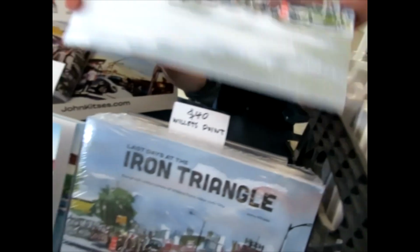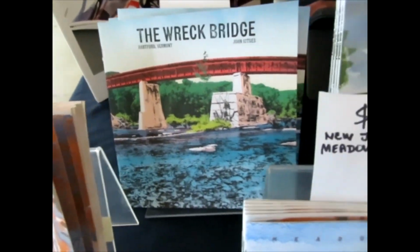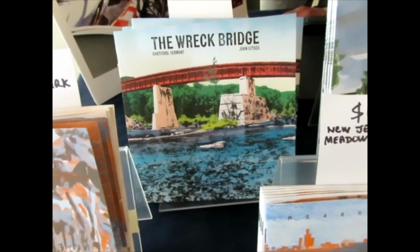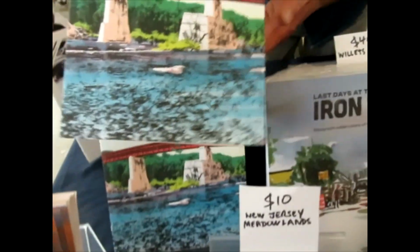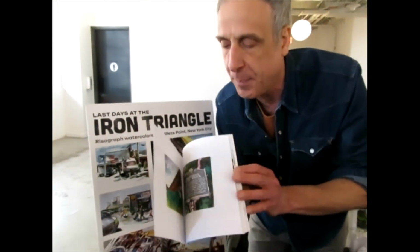Very cool. And now you have some other interesting books too. You have the Wreck Bridge. So this is a bridge that I stumbled upon in Vermont when I was driving one day, and I stopped and waded into the White River in Hartford, Vermont, and I painted the bridge because I just thought it was a magnificent bridge. How long did it take you to paint the bridge? Well, I came back a couple times. Two afternoons, and I did a lot of different paintings of it.